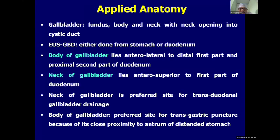We all know that the gallbladder has a fundus, body and neck, with the neck being the posterior structure opening into the cystic duct. EUS gallbladder drainage can be done either from the stomach or from the duodenum. The body of the gallbladder lies anterolateral to the distal first part and proximal second part of the duodenum. But the important thing is that once you are in the stomach and it is a distended stomach, the antrum of the stomach lies adjacent to the body of the gallbladder. Hence, this is the site for a transgastric puncture of the gallbladder.